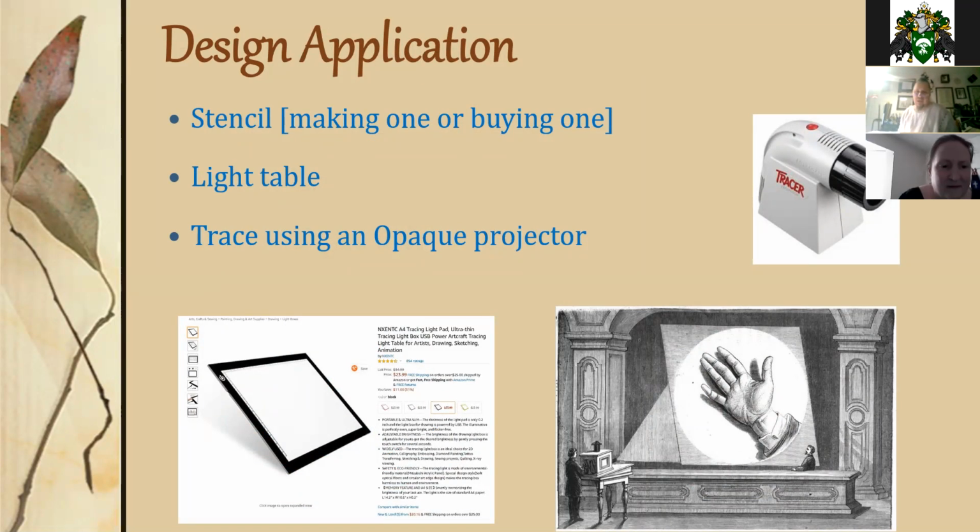And I use a light table. So I'll put my design on a light table. These light tables you can get now for sometimes as low as $10. They do get really expensive. The one I have is as light as a clipboard, the one that's pictured there, and I think it was $20. It has a USB port that you can plug in anywhere rather than just a regular plug-in. I use that also for Scribble, but it works for anything else.